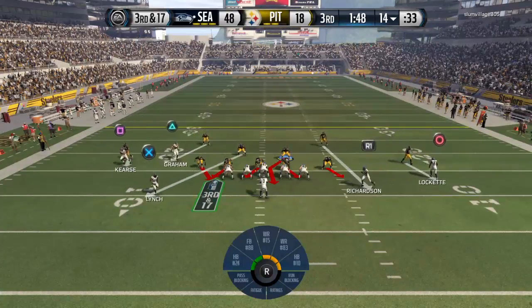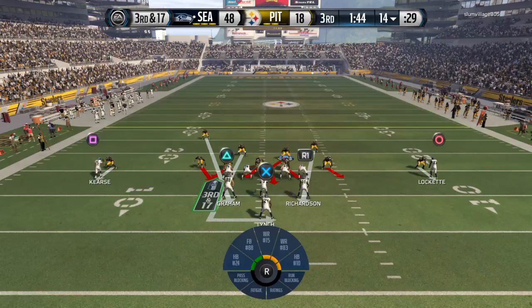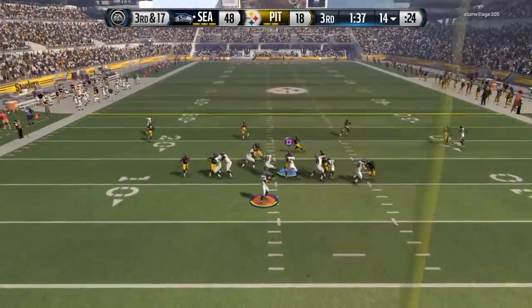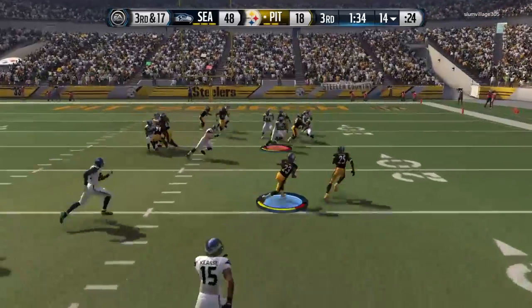They ask a lot of these guys now. They are special players in the NFL. Stopping the run and the speed to get outside and get the sacks on the quarterback, too. He's picked off again.